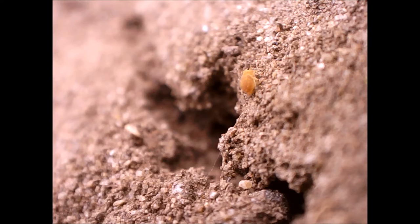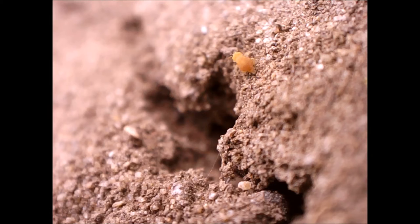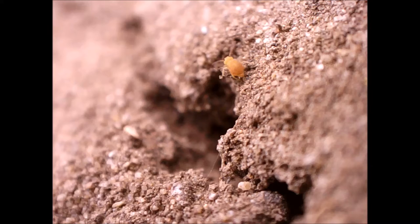This springtail was walking around the edge of the entrance to an ant burrow. You can see how adept it is at grabbing onto the soil to avoid falling. I find it astonishing that such a small animal can perform this well at climbing adaptively on such unstable ground.